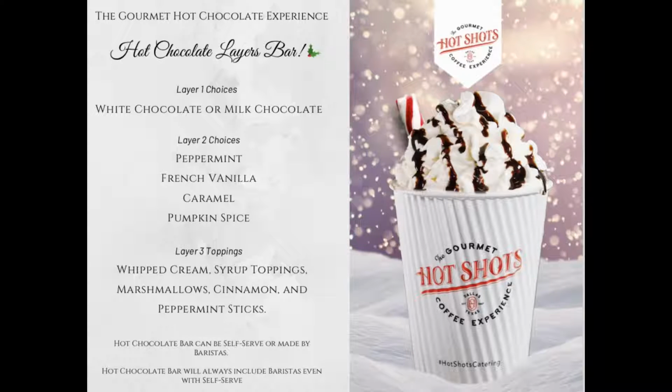We don't cut corners when we do hot chocolate. We don't cut corners when we do anything here at Hot Shots. You should know that by now. But we do a hot chocolate layers bar. So listen to this. The basis of the hot chocolate, you get to choose. This is what your guests get to choose when they do this.